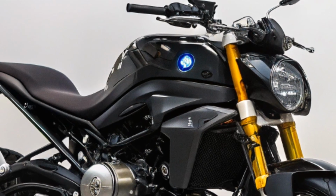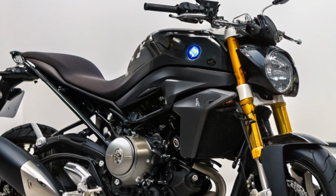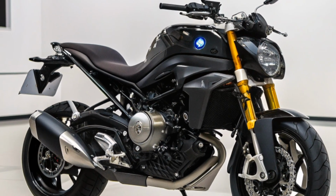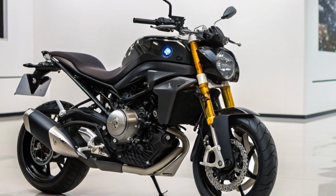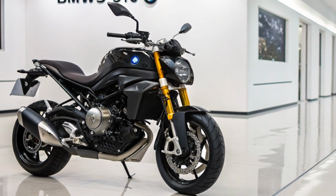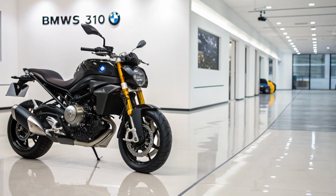Servicing. BMW has refined this model over the years with rock-solid reliability. With a robust build, low maintenance intervals, and a growing network of service centers globally, the G310R proves that the badge doesn't always mean expensive headaches. Instead, it offers the reassurance that every bolt, every weld, every component has been engineered to last.